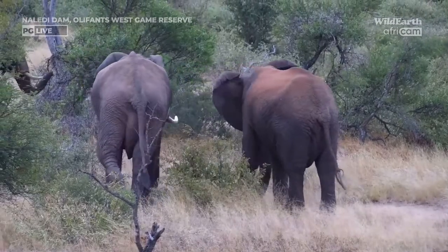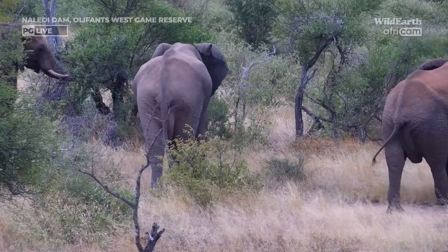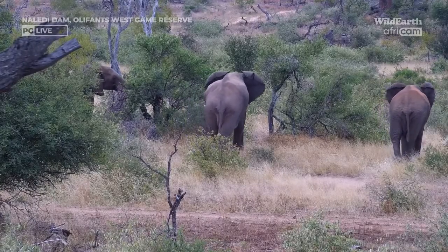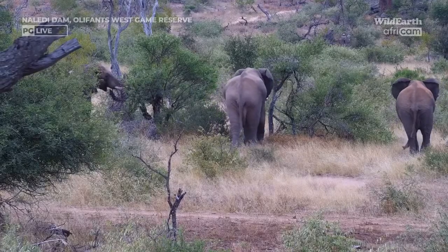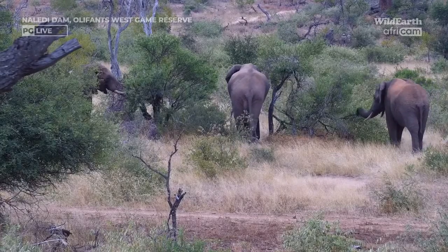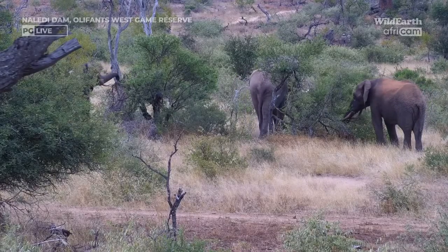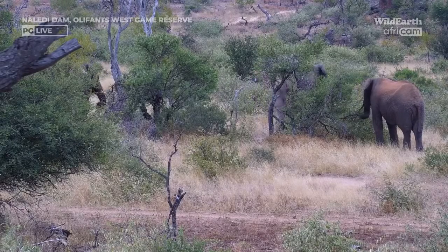These bulls just drifting off into this landscape now. Time to head off in search of something tasty to eat. I've seen reports of that magnificent elephant tusker we've seen around Pridelands with WildEarth in this area at the moment. So there is always the chance that he could pop out. It would be wonderful to see him again.